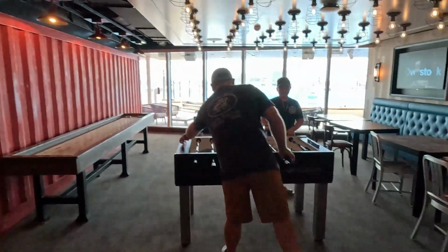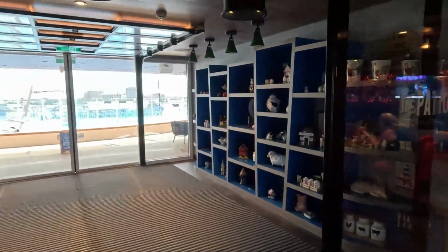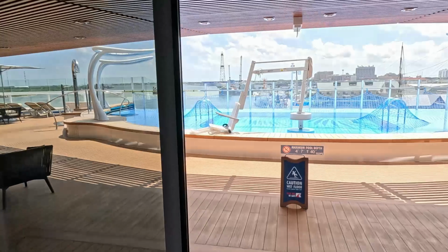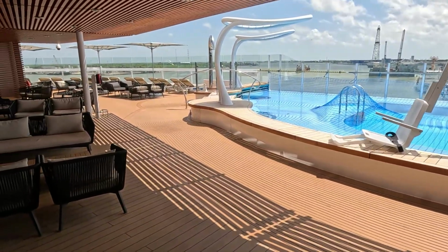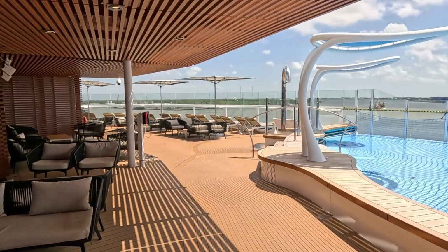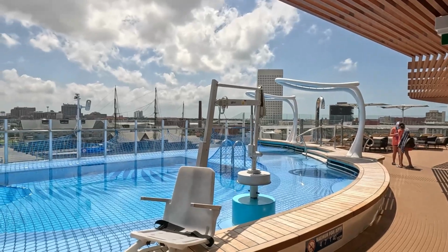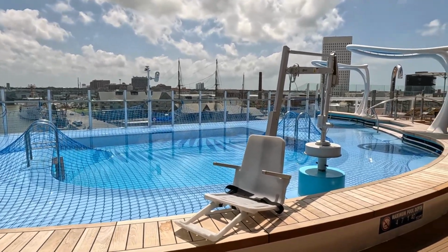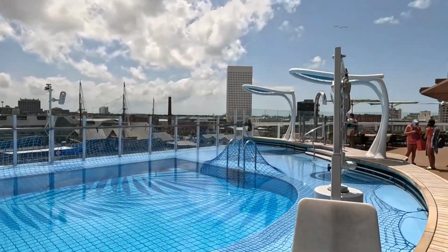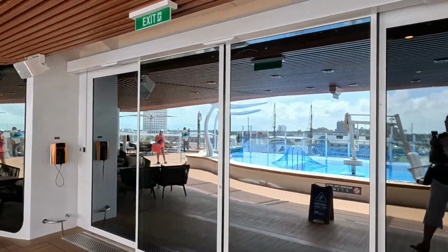Outside patio. Same step out. So this is the outside patio. So let's see what we can find back here. Once again, we are on deck 8 still. It's the pool area. The aft. It's pretty cool. And it's handicap accessible. This is really nice. After the ship. Okay. So let's go back inside and see what else we can find.